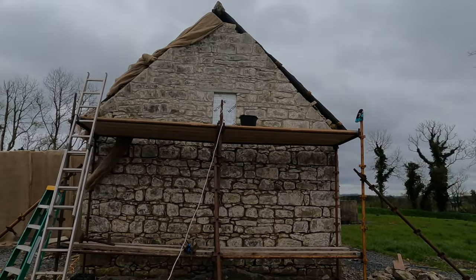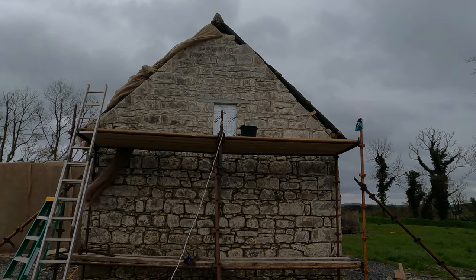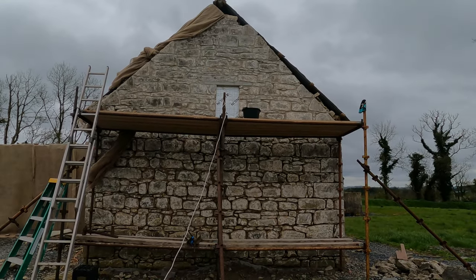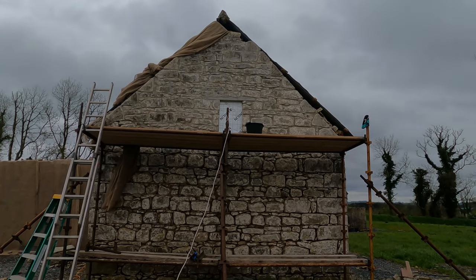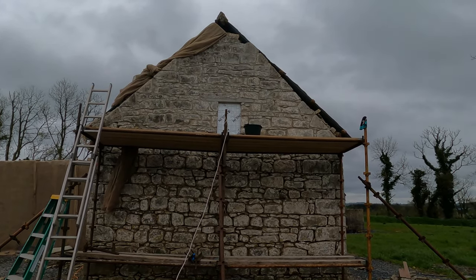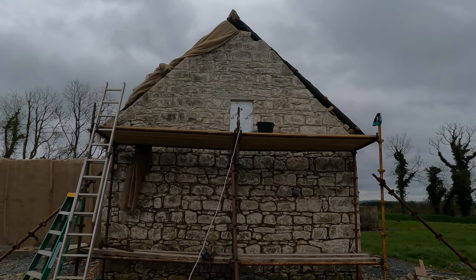Sam's been beating it back and brushing it back at the top there, at the apex where we did it the other day. Hopefully you can see a difference between the bottom half that we haven't done yet and the top half, which is pretty much finished, I think. Maybe a couple of voids that we've discovered that we'll refill. But I think it looks good.